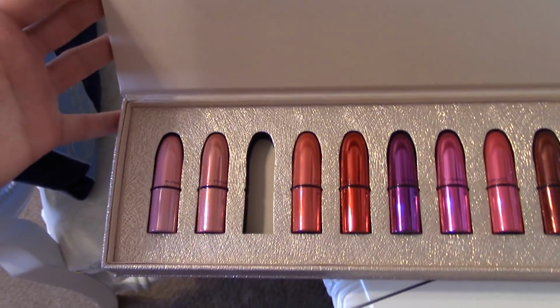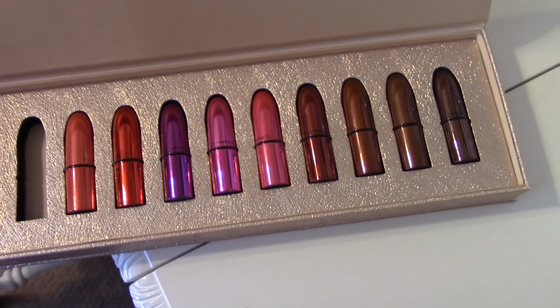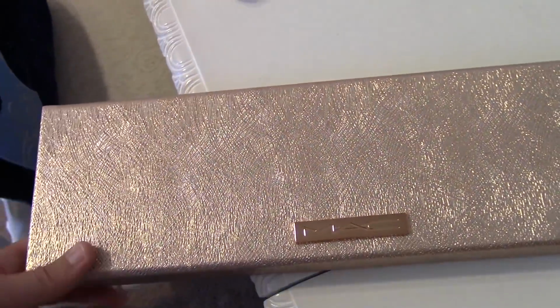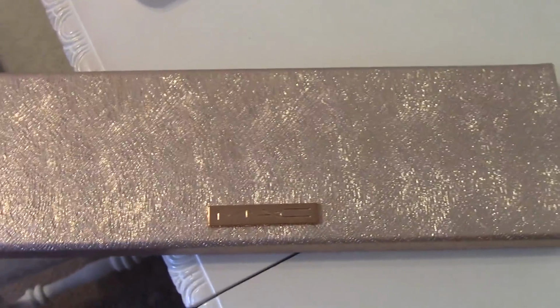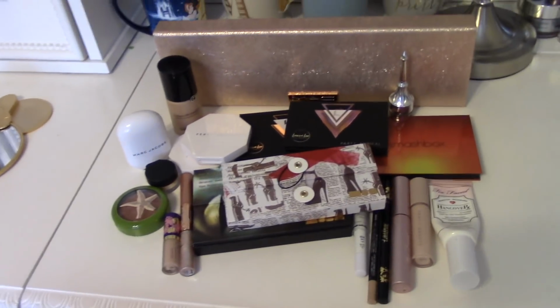You've got everything from the pinks to the nudes to the deeper pinks, and then you've got the browns. So I think we're going to use that for this week. We've been using a lot of summery type things, and now it's time to pick something a little bit different. So let's use that, and I think that means we are good to go.